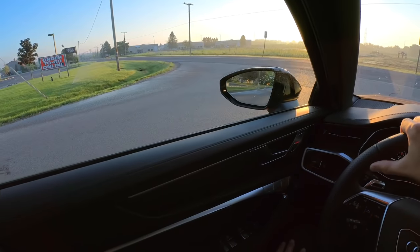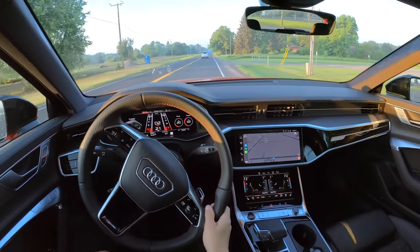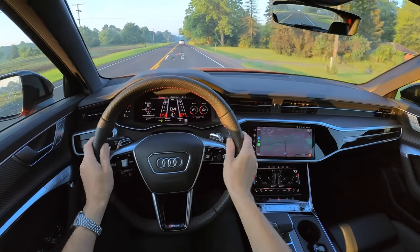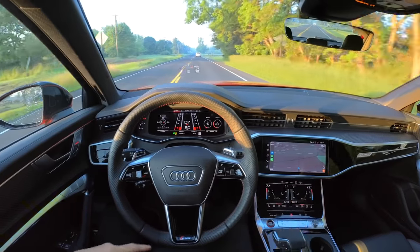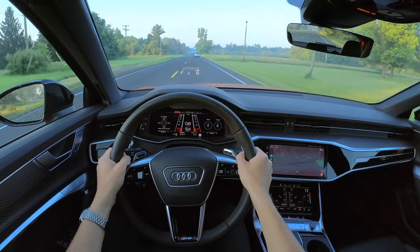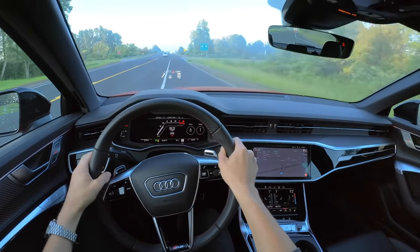I just drove an Audi S4 a few weeks ago, and it definitely wasn't as exciting and dynamically enjoyable as this RS6. This is a next level for Audi. It really does a nice job kind of neutralizing the car. That four-wheel steer is, I think, necessary technology. All right, let's explore the handling a little bit more here.